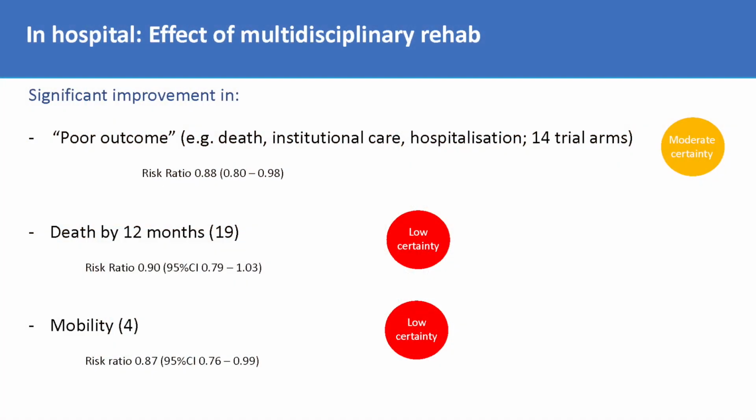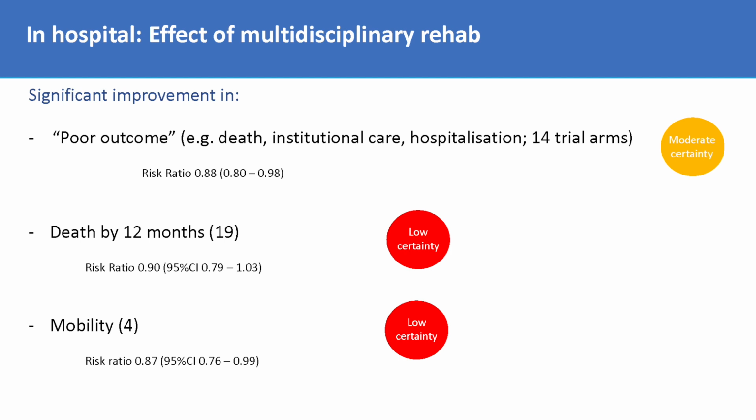So if we look at the effectiveness of multidisciplinary rehab provided in hospital, we've got moderate certainty evidence that that can reduce the chance of a poor outcome at long-term follow-up. And there was low certainty evidence of a reduction in death, although again this confidence interval slightly overlaps one, so that's not completely significant, and low certainty evidence that it can improve mobility.